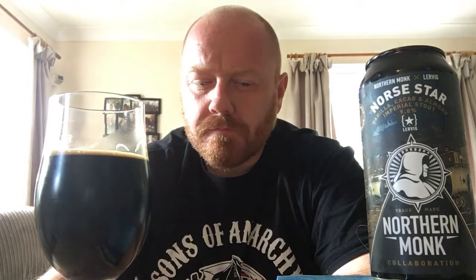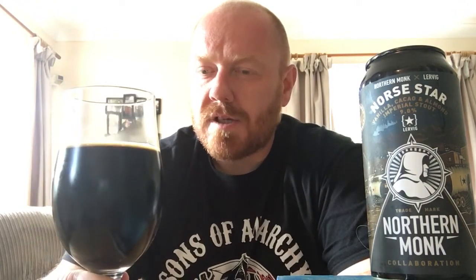I'm gonna get stuck in. Cheers. Oh. Quite good levels of carbonation on this one. That's really tasty. That carbonation, I wasn't expecting that kind of rush of carbonation on this one. I thought it'd be very low carbonated, but there's enough in it. It just does enough to throw around extra flavour at you.